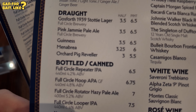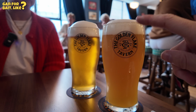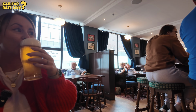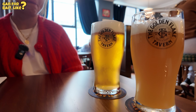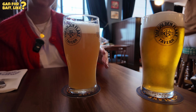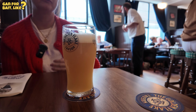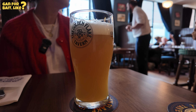So lots of hype, particularly about the two beers that Full Circle are doing for Greggs, but they do also have a full range. This one is the Jammy Ale and that one is the Gosforth 1939 Stotty Lager. Let's give them a try. Taste test. Opinion? I mean, it's a decent lager, but it doesn't taste like a stotty. Well, that one is exactly what I predicted. It's a bit like the Pump Up the Jam that Tiny Rebel do. Very like exactly like that. To be completely honest, if anyone knows the Tiny Rebel beer, that is Pump Up the Jam. That is exactly like that.